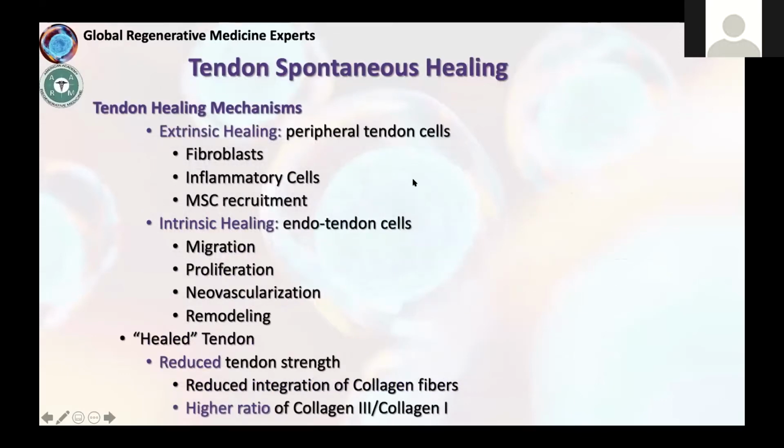Usually whenever there is a tendon injury or degeneration, healing happens in two ways. Either it is extrinsic healing, where cells from the outside in the form of fibroblasts or mesenchymal stem cells come up. And also from inside, from the endotenon, there is more migration, proliferation, new vascularization, and remodeling. And once the tendon is healed, the tendon strength is a little bit less, and the ratio of collagen 3 to collagen 1 is high.